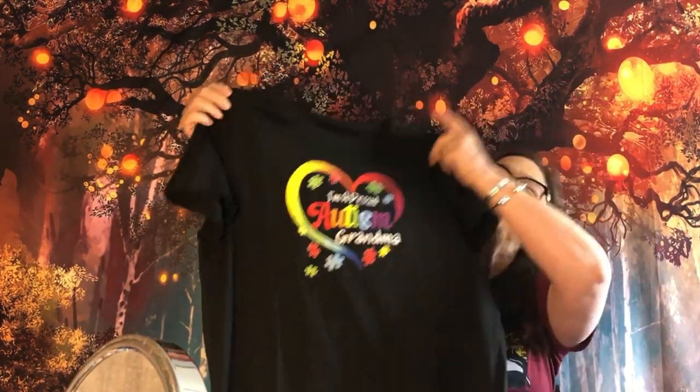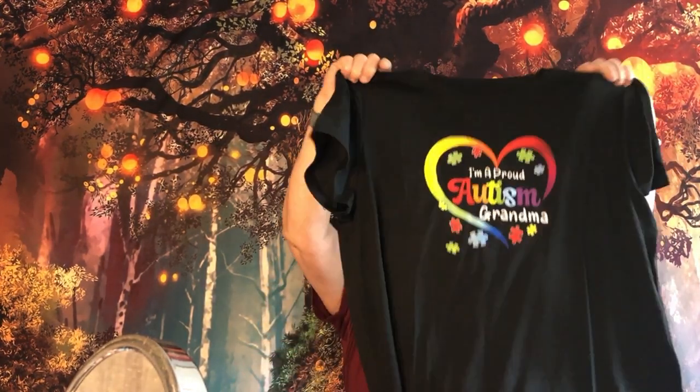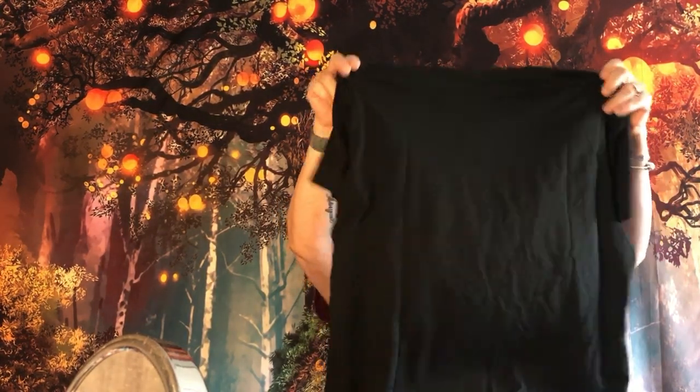Oh, I love this. This is my I'm a Proud Autism Grandma. My grandson has autism. I like that. This is very thin. I can see the ring light and everything from back here. That is okay. That is why they make black undershirts and black bras, right? Yeah, that's okay. I like them thin anyway. I get my shirts bigger because I don't like them tight around me, and you never know, because I've gotten larges before and they swallow me. So that's good. I like that.